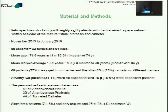21 were female and 64 were male, with a mean age of 62 years and dialysis average of 3.4 years. 66 patients belonged to our center, and the other 20 patients came from different centers. 62 patients were not dependent and 60 were dependent patients. The personal vascular access self-care provided were 21 for arteriovenous fistula, 20 for arteriovenous prosthesis, and 44 for tunnel catheters. 63 patients had only one vascular access, and 25 patients had more than one.